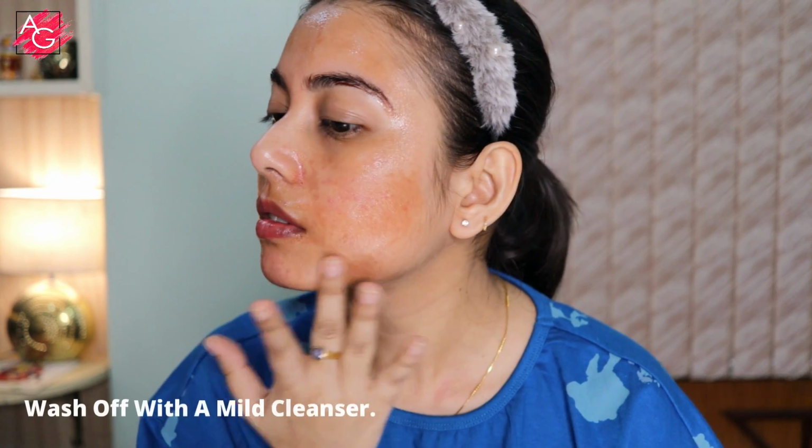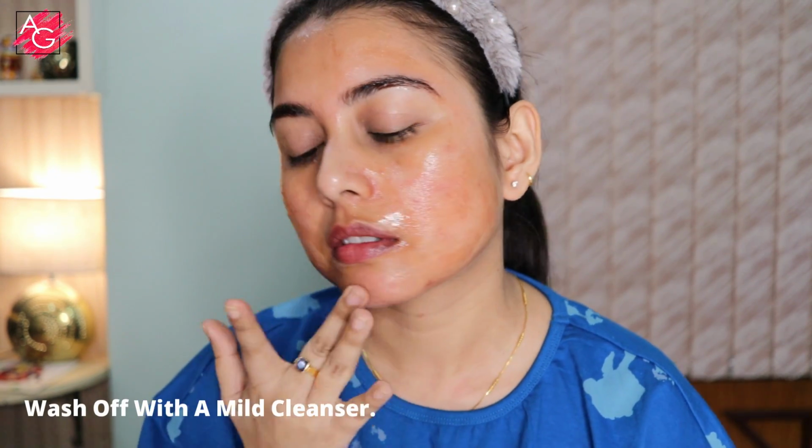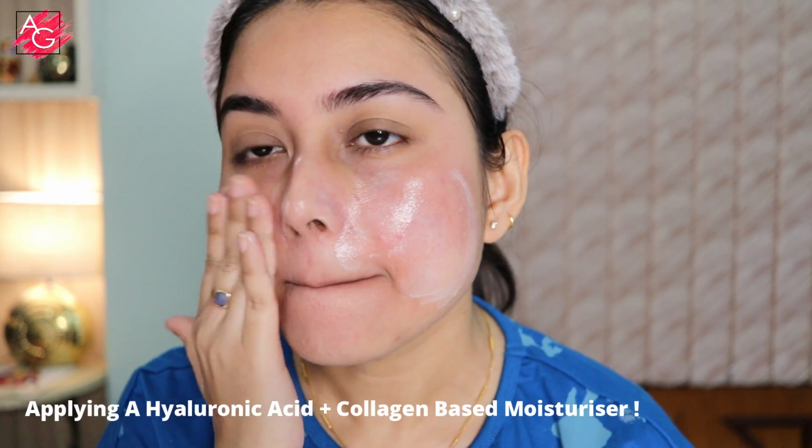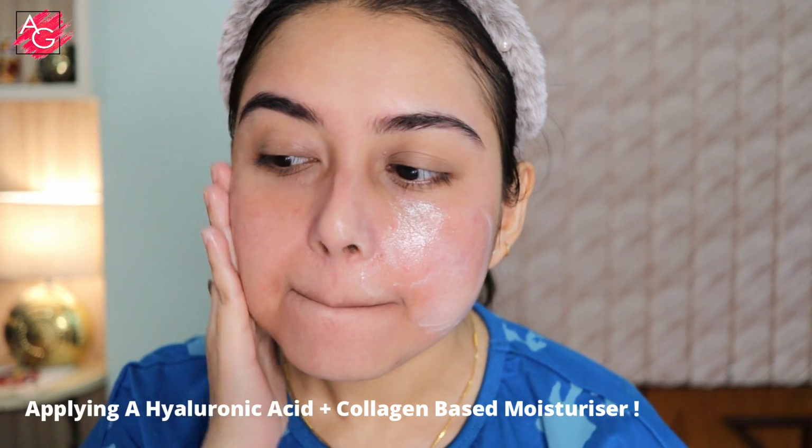Now, if you ask me, in my opinion, this is a really good product and it does its job pretty well, but as I used a little too much, my skin became a little irritated and I also had redness all over my face. I applied a very hydrating hyaluronic acid and collagen based moisturizer. The redness was there for around 15-20 minutes and then it was pretty much gone.